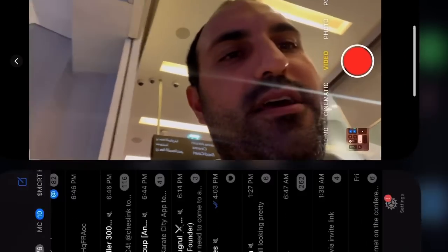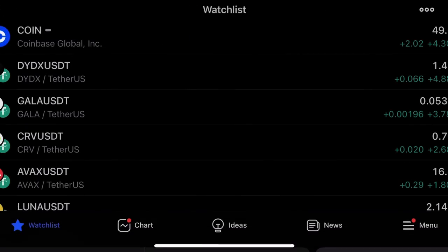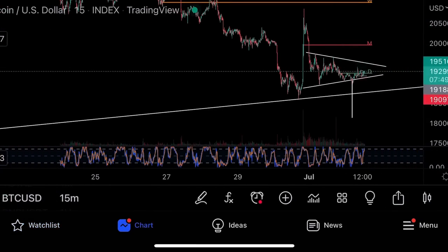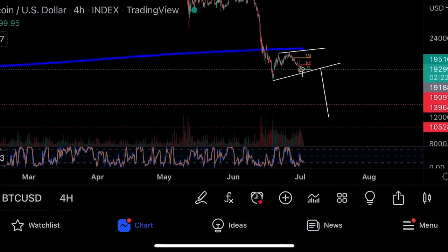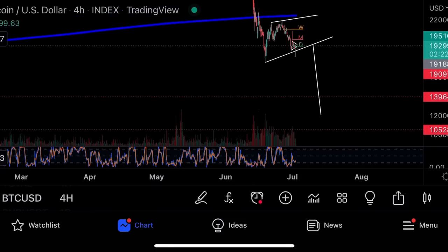Let's jump into technicals for Bitcoin now. Right now altcoins, there's some in the green. DYDX up 4%, CRV up 2.6%, AVAX 1%, but most still in the red. Bitcoin on the 4 hourly charts, if you want watch the previous video, I showed you where 13,000 and 10,000 are most likely buy targets, big ones for Bitcoin on the bigger time frames.